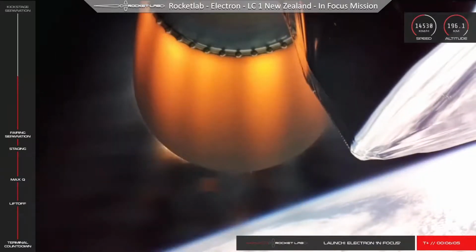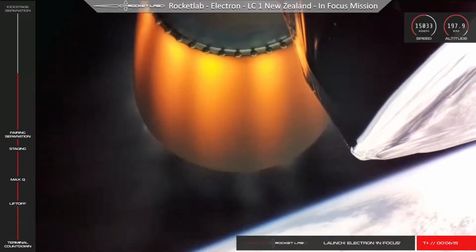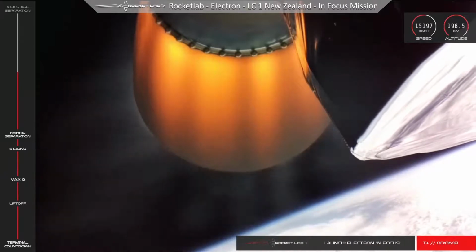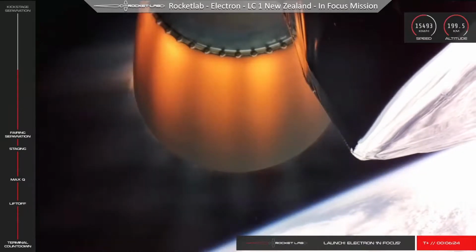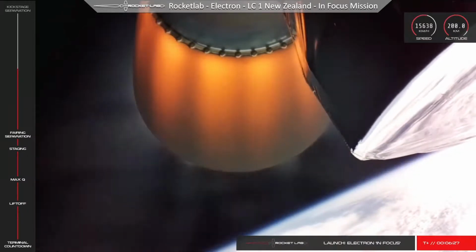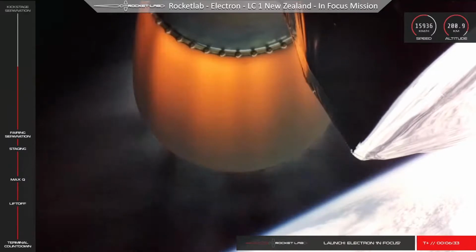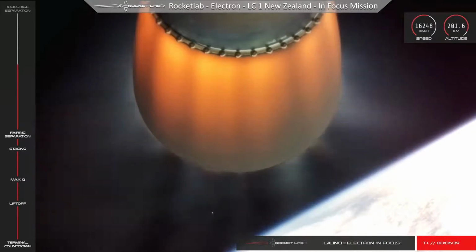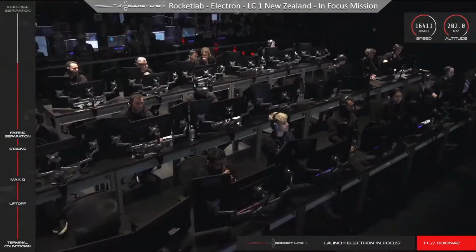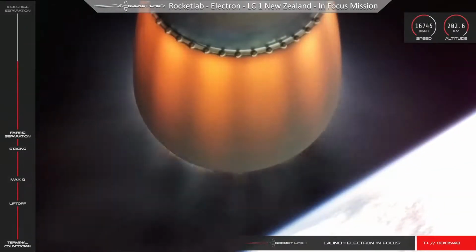HBB battery discharge nominal, approaching hot swap in roughly 30 seconds. Throttling down. Hot swap successful. Battery ejection confirmed. AFTS is safe. And we've had a successful battery hot swap.